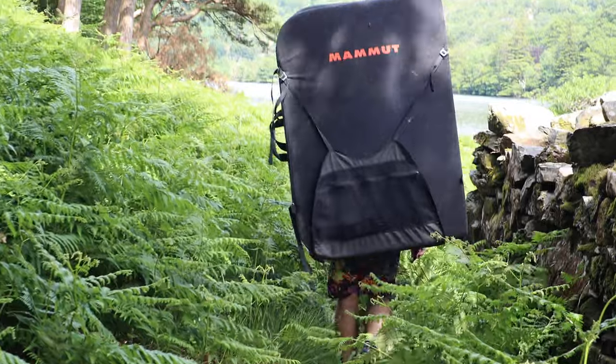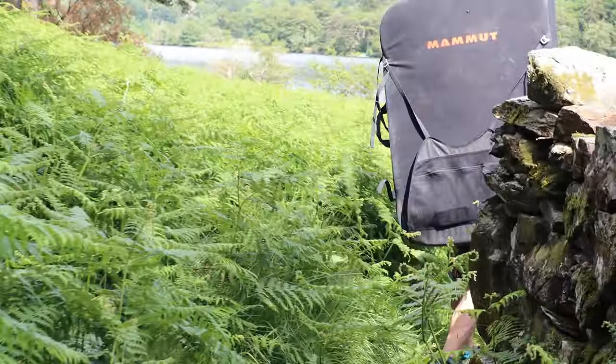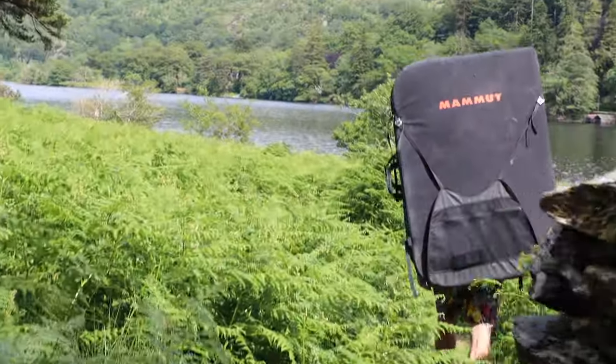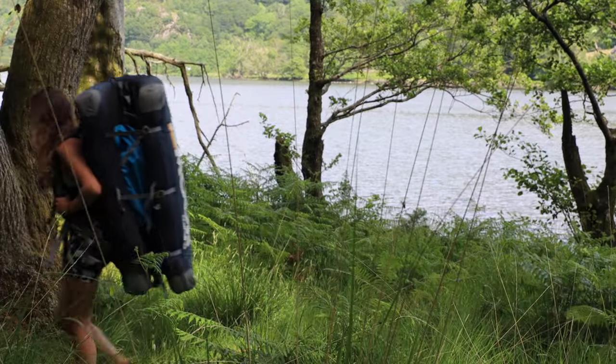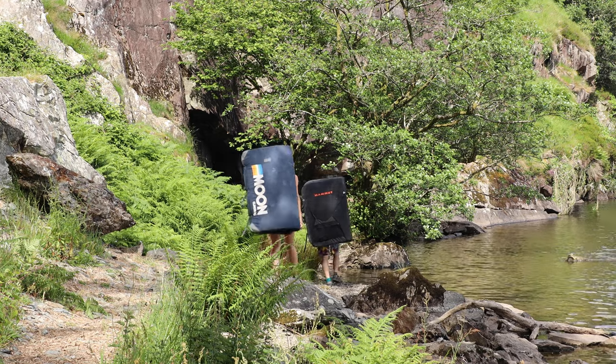It's not to do the 100 easiest, it's to do 100 of the best that we can fit into a day. The next boulder, we've got like a half hour walk in to do one problem and then walk straight back out. It's like an hour's round trip.